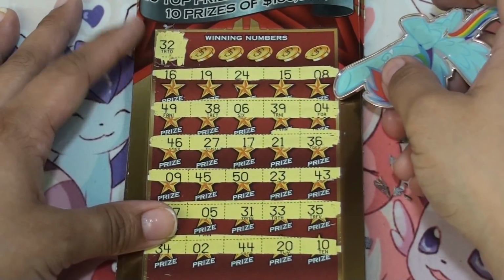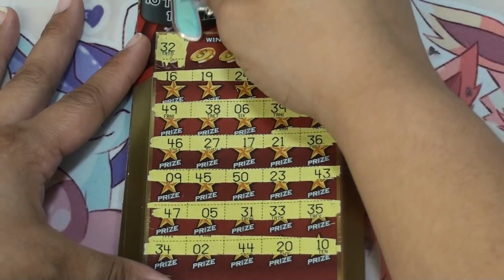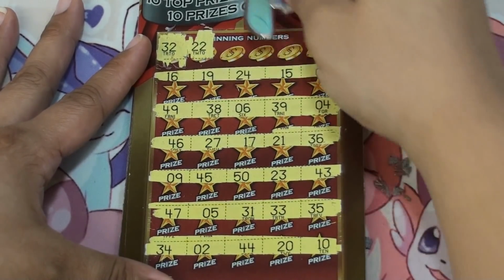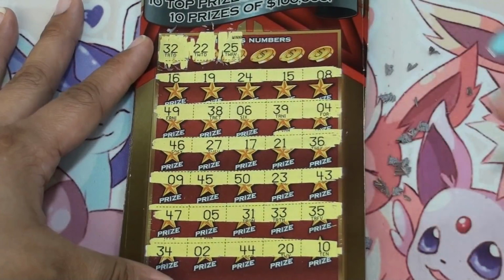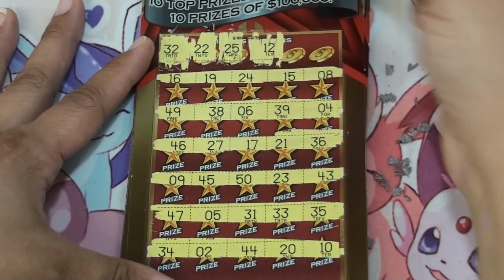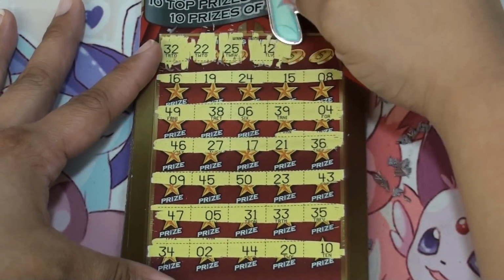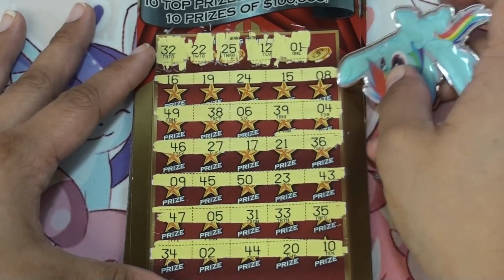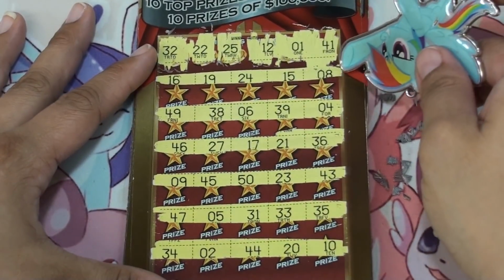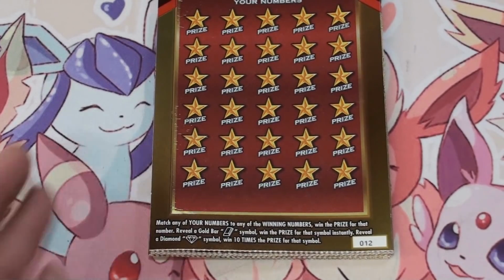Okay, 32. Let's see if this ticket 11 gets us a win. It's usually 7 or 11 for me. 22. See, I'm telling you guys, 22 is not being nice to me. 25. 12. Nothing. Maybe ticket 22 will be a win. We'll see. 1. And the last spot here, 41. Okay, nothing. Ticket 12.